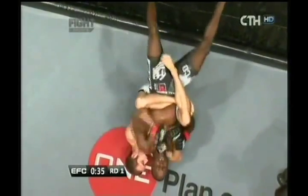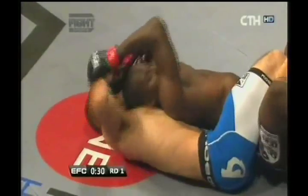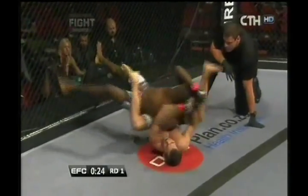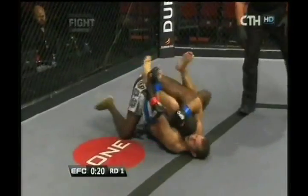He is against the fence, 30 seconds to go. So far he's surviving. If he can just trap Nino's arms, make sure he doesn't get that hand or that arm underneath the chin. Strong body triangle still by Craig Nino. Got out of Dodge City, did Baldwin Mdlalose. Now he's going to try and transition to the arm bomb. Mdlalose felt it, manages to scramble and gets the top position.